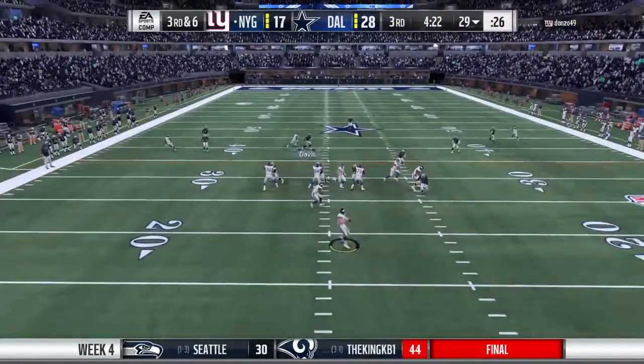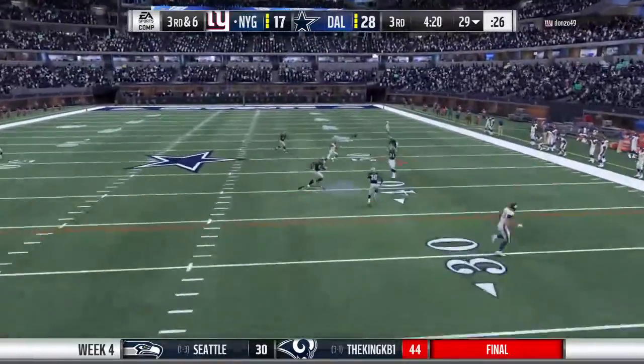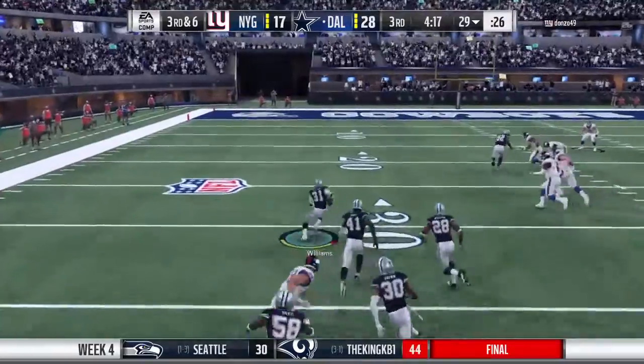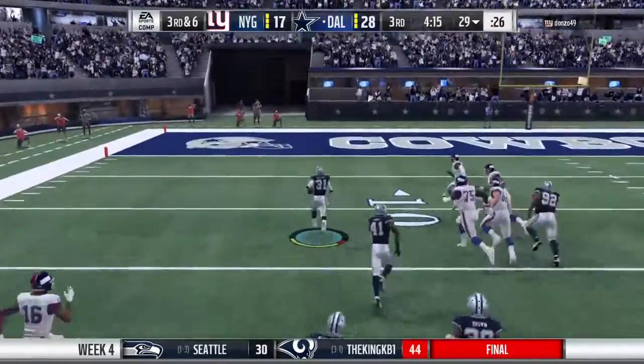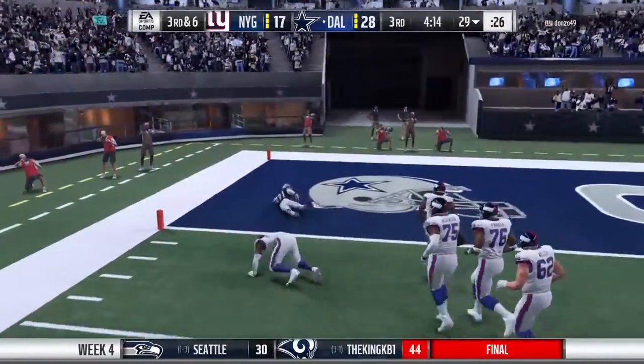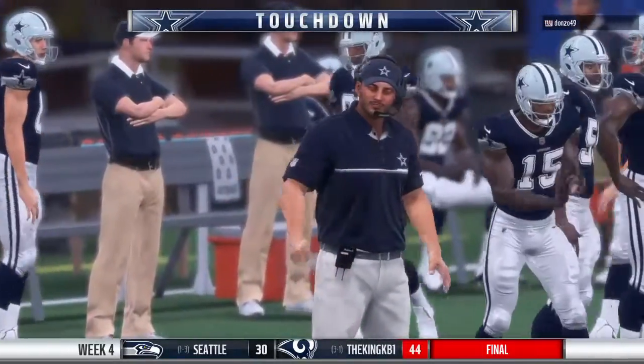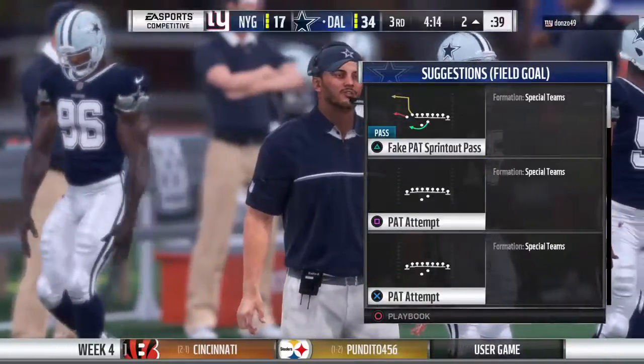On play action, they'll throw. And he fires one that's intercepted. Picked off right around the 43. And he takes this one back into the end zone, and the Cowboy defense has a touchdown.